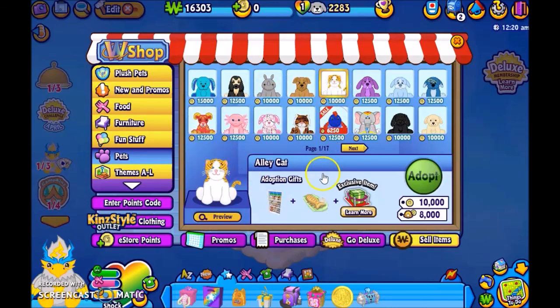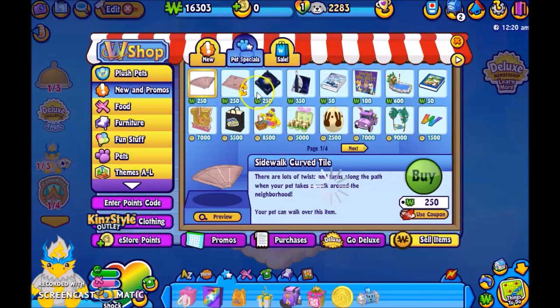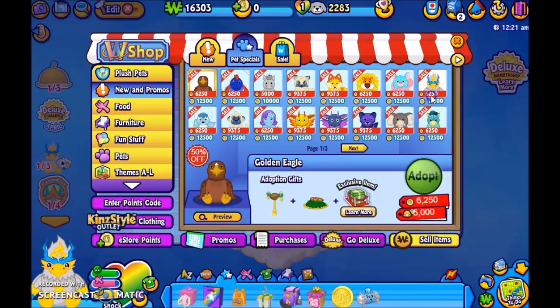I basically had these options. I could get the alley cat, which would have cost 8,000 with the deluxe discount, because everyone got this deluxe trial on Webkinz Day. Or I could get this one for 10,000, and I would have used up all my points. I didn't even realize that there was a sale. At some point yesterday, on Webkinz Day, I realized that they had all these pets for sale, and I'm like, oh my goodness. I don't just have the option to get one pet for 10,000 that would ordinarily be 12,500 because of deluxe. I have the option to get any of these sale pets for this sale price plus the discount.